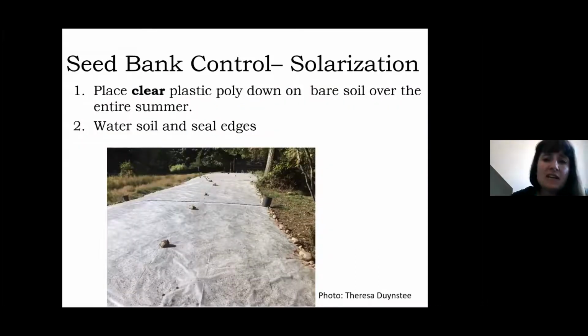In the case of solarization, you're actually heating the top layers of the soil to a point where you're killing the seed bank. So if you have an area where you can't bring a bunch of material in, or that's prohibitive because of costs or accessibility or whatever it may be, using clear plastic can be effective at dealing with that seed bank. So the technique: you put clear, not black, but clear plastic poly down onto, we've just been doing it on bare soil, but there are people who put it over some vegetation as well. And you put that down over an entire summer. Ahead of doing so, you water the soil and you also seal the edges.